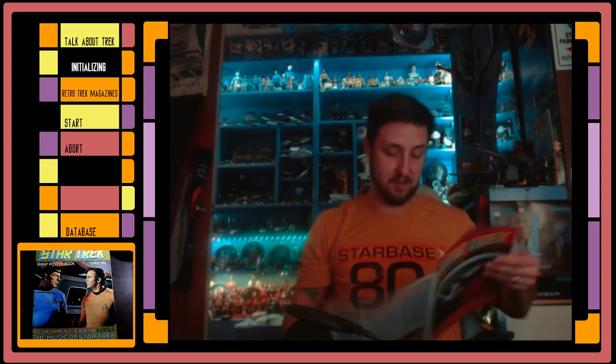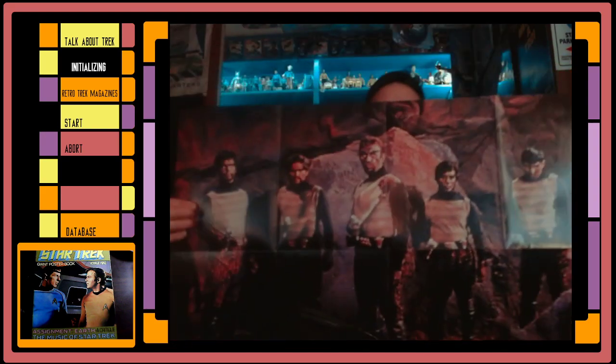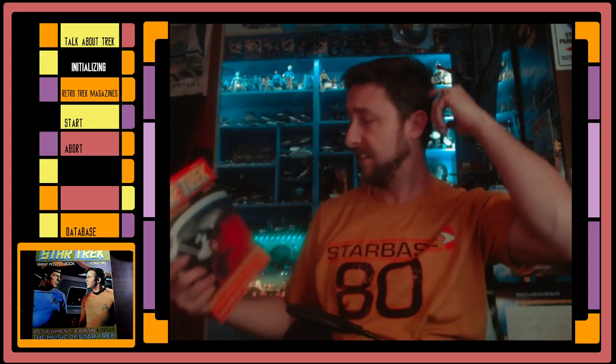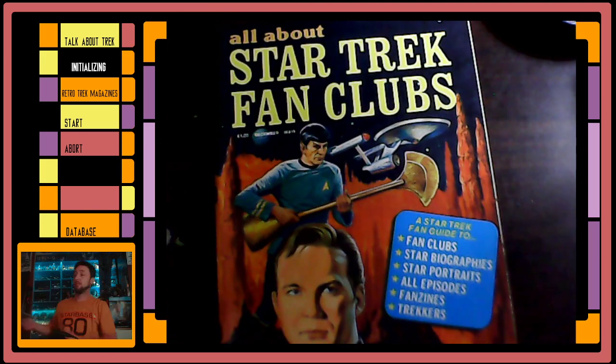But the poster in this one, check this out. Oh, the original Klingons, right? Look at that. Man, I am really glad that I picked these up. I had not seen these anywhere else, which is always kind of what I look for, something that I've not seen before. But let's get right down to the final two, which again are something that I've never seen before, which I thought were just too cool.